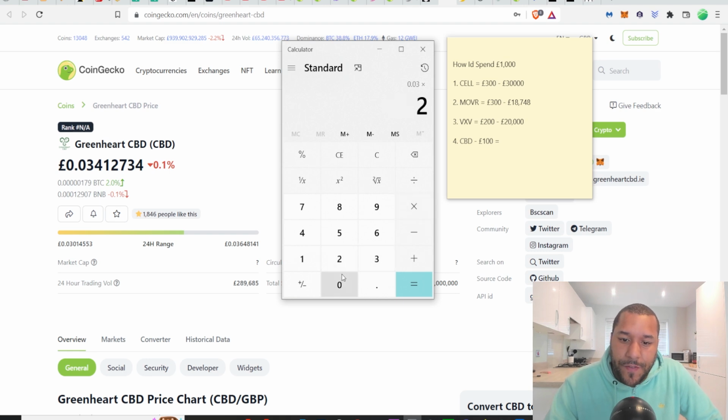0.03 times 250. You're looking about a 6. No, did that wrong. 0.03. I put the 4 as well. Times it by 250. I'm getting there. You're looking at an £8.50 price. About a $10 price. $11. Something like that. Very doable. Again, I'm talking a 1.5 billion market cap. So let's see if it can go there.